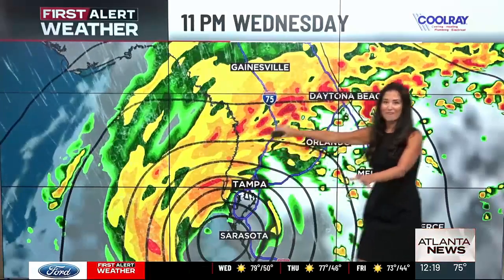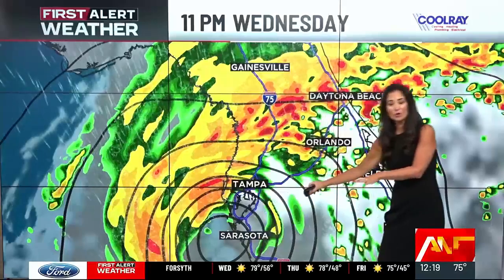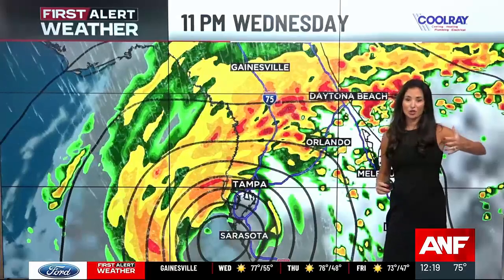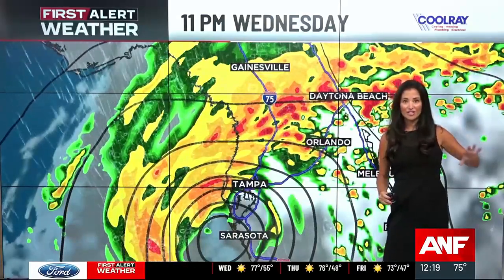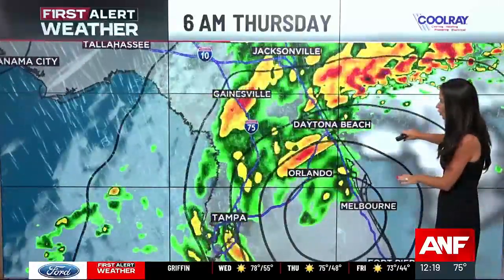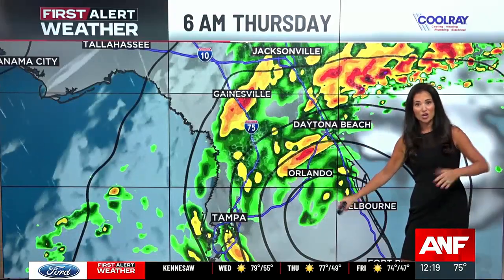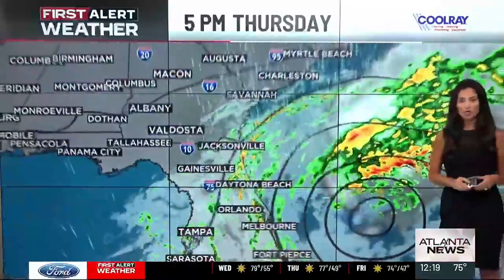You can see that heavy rain on the north side of the storm moving in. It's going to be just south of the eye where you get that highest storm surge. So places like Venice certainly could be devastated with a wall of 10 to 15 feet of water. The storm moves in overnight, then early Thursday morning at 6 a.m. the eye is expected to be just south or southeast of Orlando, and then moving out right over the Melbourne area as it reemerges in the Atlantic.